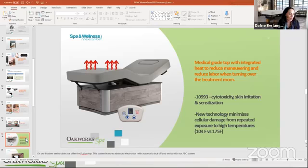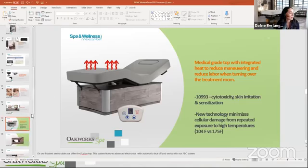So we also know that some of these materials are not only going to be safe for cleaning, but we're also adding new technology in terms of the heating technology that is going to reduce the damage from repeated exposure to high temperatures. We have created new technology that caps that heat at 104 degrees Fahrenheit instead of 175, where you could pretty much burn yourself if you were not careful when you were setting up the warming table.